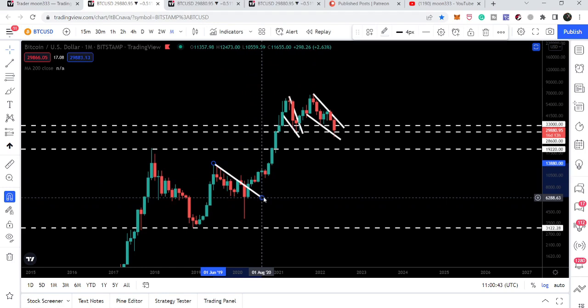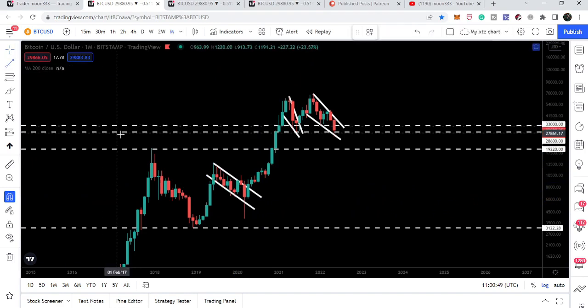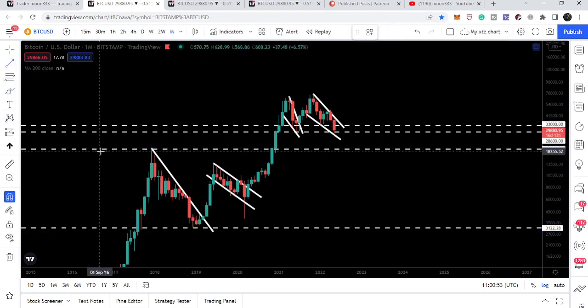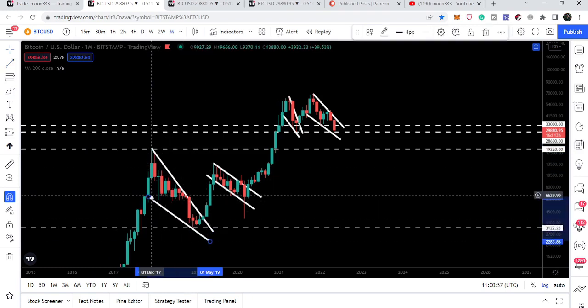That was, I think, the resistance of a down channel. Yes, here we had a down channel on the monthly time frame, and here we had another resistance before that. That was a falling wedge pattern, and Bitcoin also broke out this falling wedge pattern as well.